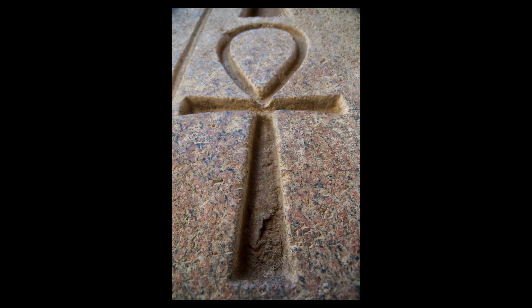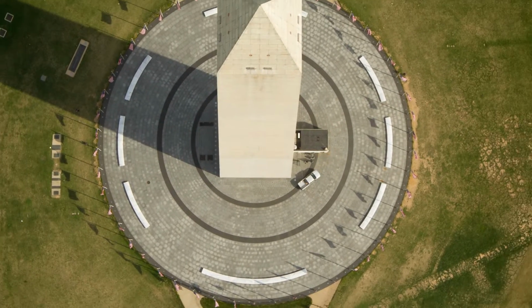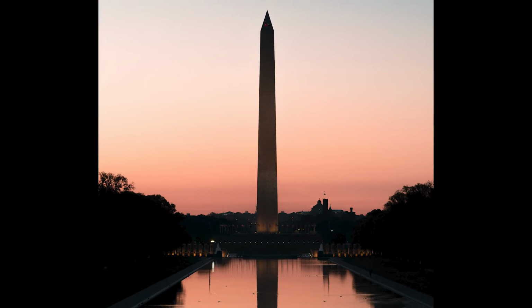Probably the easiest place to begin would be with the Washington Monument, which is the large obelisk that stands at about, I think, 555 feet high. It is arguably the most recognizable structure in Washington, D.C. If you've ever been there, you've probably seen it. Even if you haven't been there, it is a structure that most people are familiar with.